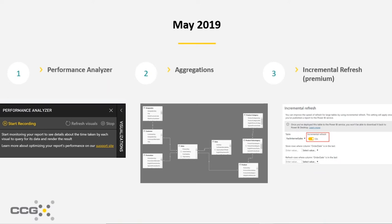Aggregations, as I mentioned before, are a bit too complicated for the purview of this demonstration, but the short gist of it is that you can now make a composite model that has both direct query and import mode, where you can have very, very large tables on direct query and then the aggregated tables in import with measures that can dynamically flip between the two. So if you're outside of the tabular model and you want to create a report that has a table with over 1 billion rows in it, you can put that part in direct query and put an aggregated version in an import and then use both simultaneously.